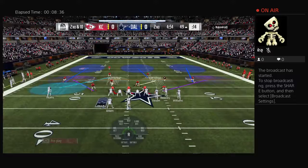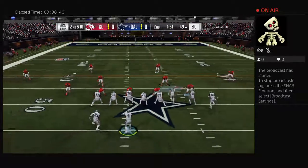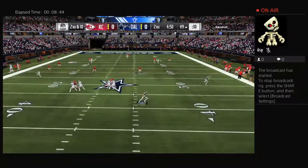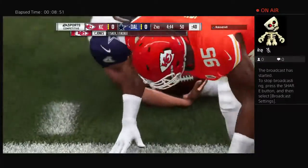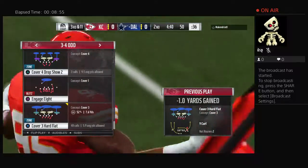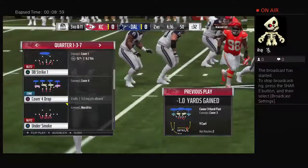46. Gun. 46. A 2nd down throw for Prescott, escaping the pressure right. And he will go down outside of the pocket for a sack. Tried to get away but could not. Chris Jones able to run him down for a loss of a yard.